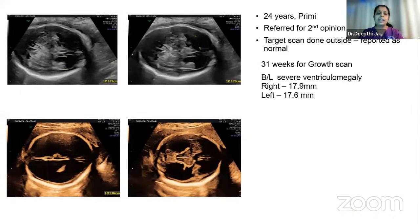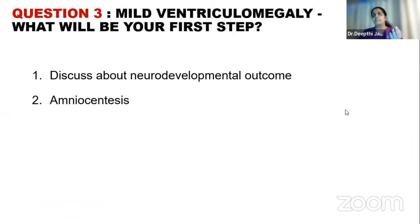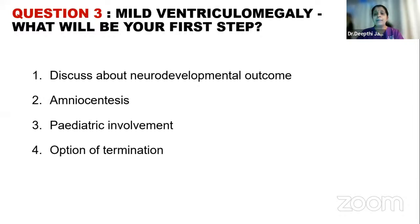Here, of course, you can definitely see a severe ventriculomegaly, or closer to a hydrocephalus in a term gestation, almost close to 27, 28 weeks. And this fetus is a 31, 32 weeker. Then how will you probably counsel this couple? Discuss the neurodevelopmental outcome, involve a pediatrician, offer an amniocentesis depending on whether they are in the targeted phase, or the option for termination.